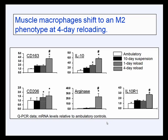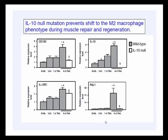We saw that this increase in IL-10 coincided with increases in the level of expression of CD163, a marker of the M2 phenotype, in 4-day reloaded. And we also found another important marker of the M2 macrophage phenotype, arginase 1, was greatly elevated at 4 days of reloading. And there was also a coinciding increase in the levels of expression of IL-10 receptor subunit 1 at the 4-day reloading. So this suggested then that maybe IL-10 was driving the M2 macrophage phenotype switch and enabling them to promote muscle growth and regeneration. So we tested that by mutating IL-10 and seeing the effects of the IL-10 mutation on the macrophage phenotype switch during muscle reloading.